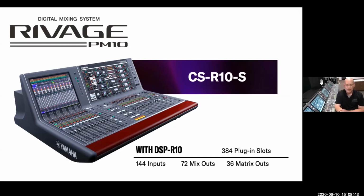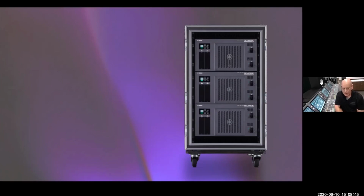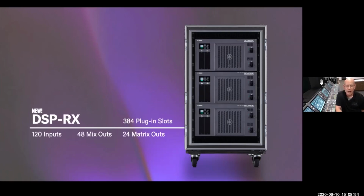So then we've got the DSPs. And so here we show 2 of the new additions to the family. So we've got the DSP-RX, and that has a mix capacity of 120 inputs, which is the same as the current PM7 running V3, 48 mix outs, which is less than the PM7, which is 60, and then 24 matrix outs, which is the same, and the same amount of plugins.